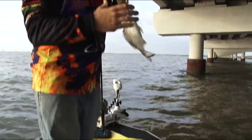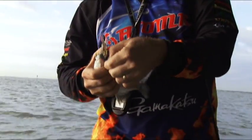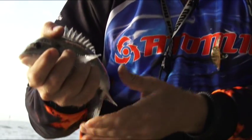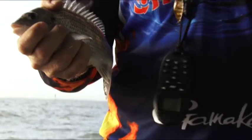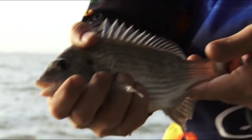So yeah, you can see it's still pretty dirty water here. Not a lot of visibility, but this little atomic crank just bouncing over those rocks on the bottom there just got that lovely little fish. Probably only about 22 or so to the tip, so not even legal, but great fun, and there's some big fish live up here.